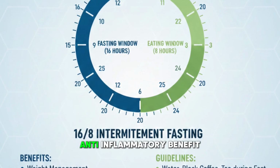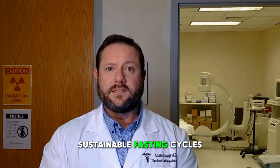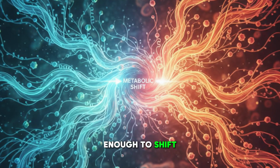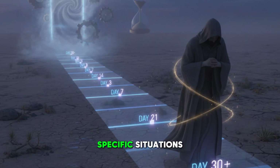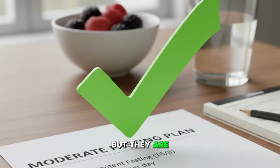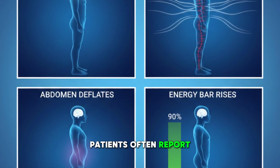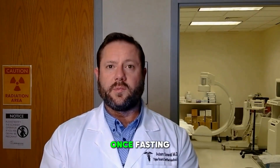Clinically, most of the anti-inflammatory benefit of fasting comes from simple, sustainable fasting cycles. A 13 to 16 hour overnight fast is enough to shift metabolic signaling significantly. Longer fasts can be useful in specific situations, but they are not required for inflammation control. Patients often report improved clarity, reduced bloating, less joint stiffness, and better energy once fasting becomes a regular rhythm.